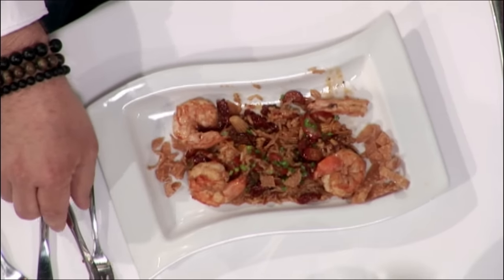And how was that for you? Very interesting dish. I like it. Thank you. I think it's a nice tasting dish. It seasons well. Thank you very much. It looks like a Thai paella. Perfect. That's exactly what I was going for. And it is very good.